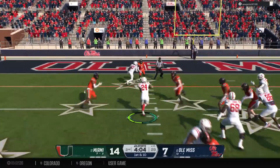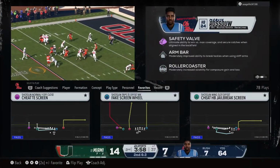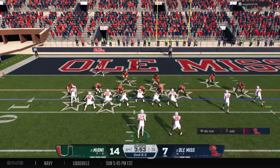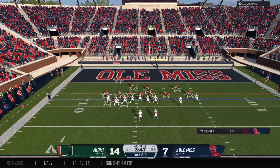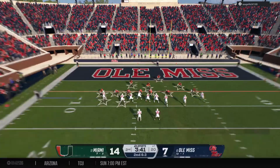Out of the shotgun, he'll hand it off. Runner finding some space there. That's a solid gain on the ground. Chris, I just love to see this offensive line and this running game able to establish themselves. This back is already over 50 yards. We're in the first half, so really good job of establishing the run game. Opens up the play action, opens up one-on-one opportunities. Just keep winning the battle up front.